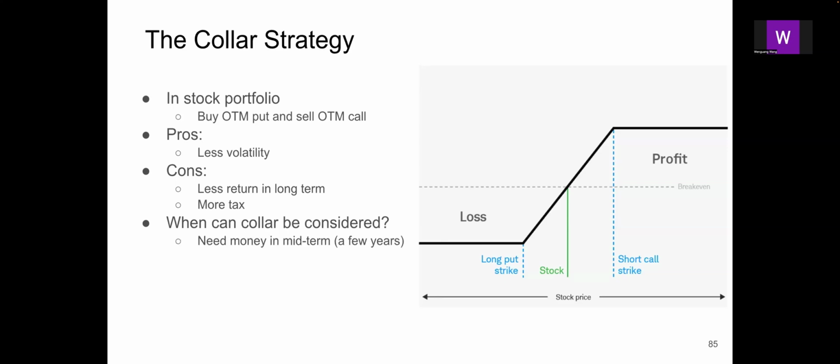I think if you need money in the midterm, like a few years, and you don't have enough money to tolerate the ups and downs of the market. So for example, if you are young and you are saving money to buy your first house, you don't want this money to go down a lot if you get into a bear stock market. Or if you're retired and you need to use this money in the next few years, and you don't have enough money to take the risk, then this could be considered.